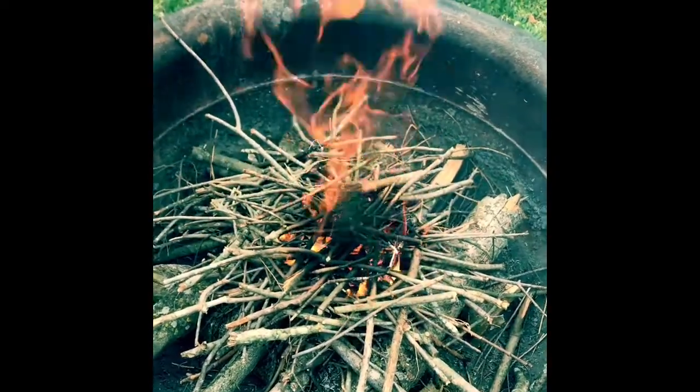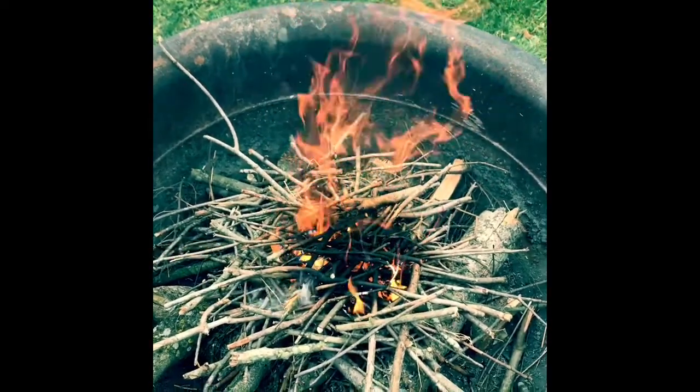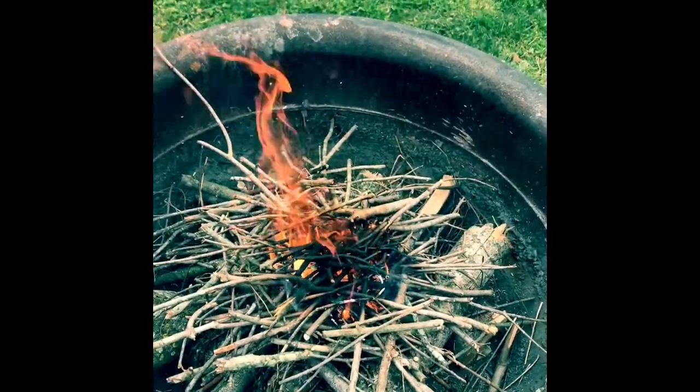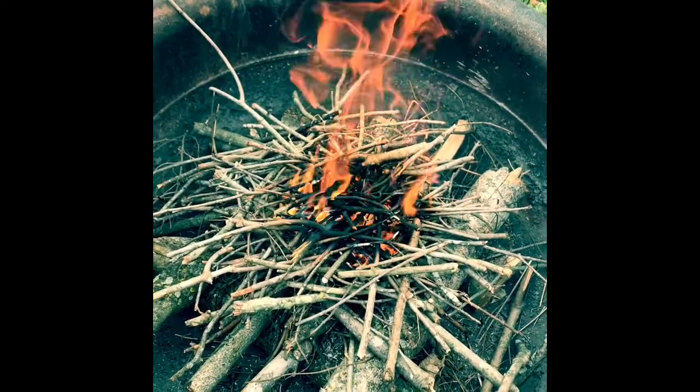And then start feeding it larger pieces of wood a little bit at a time. And make sure you've got plenty of oxygen underneath, good airflow so you don't smother it. And there you go. That's a campfire. Have fun!